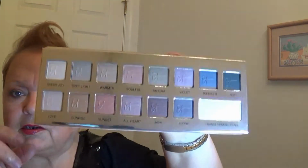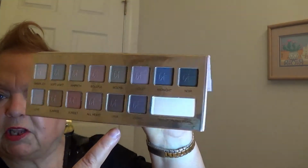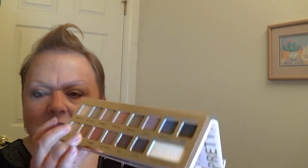I got it because it is matte, and what I love is that you have a lot of nice lights and neutrals, but then you have dark colors, dark purple and blue and gray and brown, and there's even a nice little copper in here. So I think that it will be a really nice palette. It does come with a mirror.